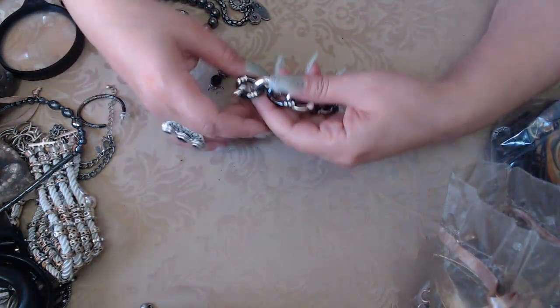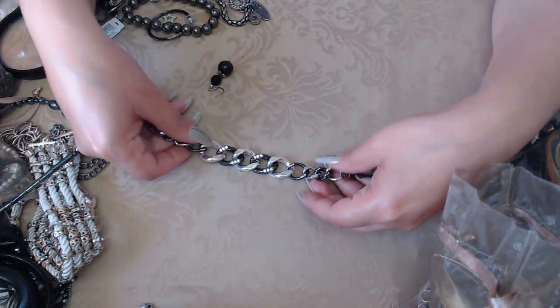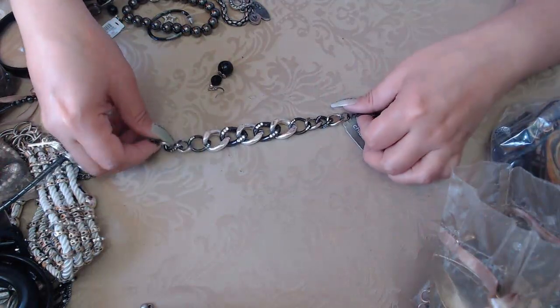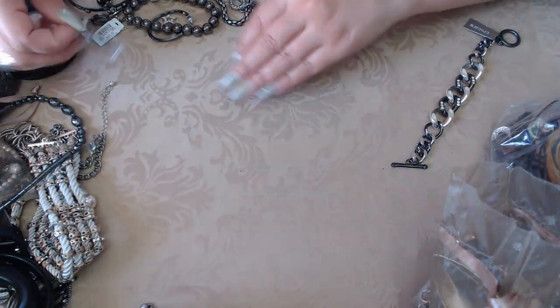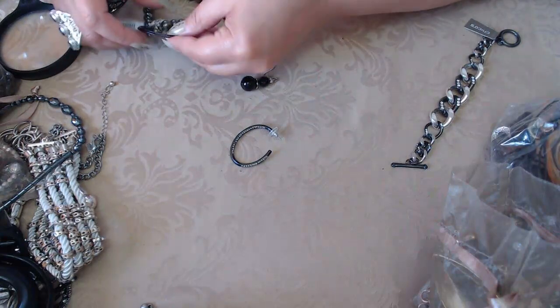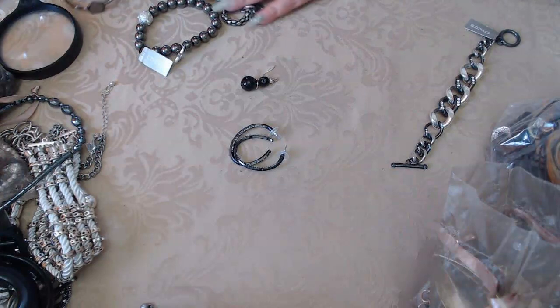Okay, we have this one here. It's very pretty with rhinestones and beautiful link chain, $34. I hope nothing is missing and nothing fell, but it's a very pretty one. We have that. We have earrings. We have earrings with rhinestones on this side and this side. The hoops are really pretty. I saw some stars. Or was it? Did I see a star?